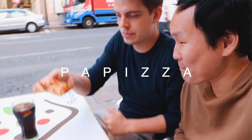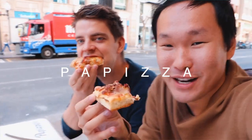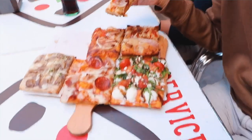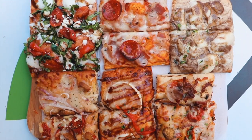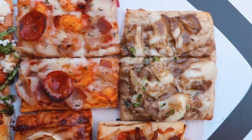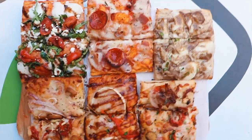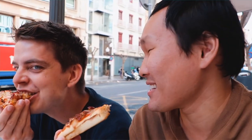We are here at Papizza, which is a Spanish brand of pizza, for happy hour. So look how many slices of pizza we have. One slice is 1 euro for happy hour. Regular price is €2.50. So of course we've got a bunch, as you can see. So how much is it going to be? He knows I'm bad at math. How much is it? €1.50.